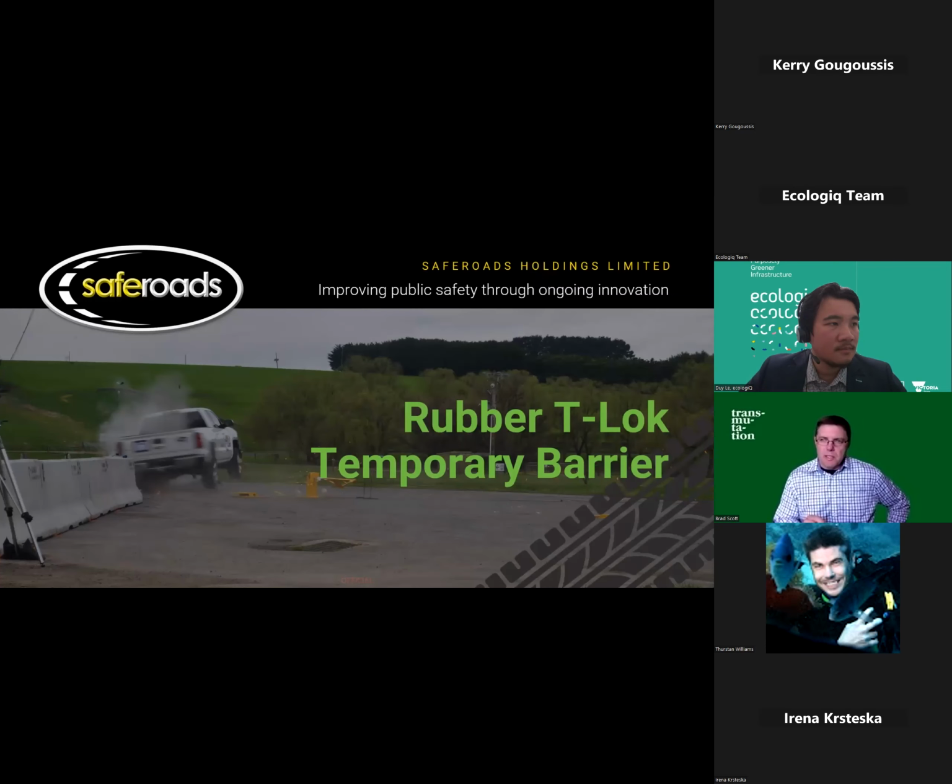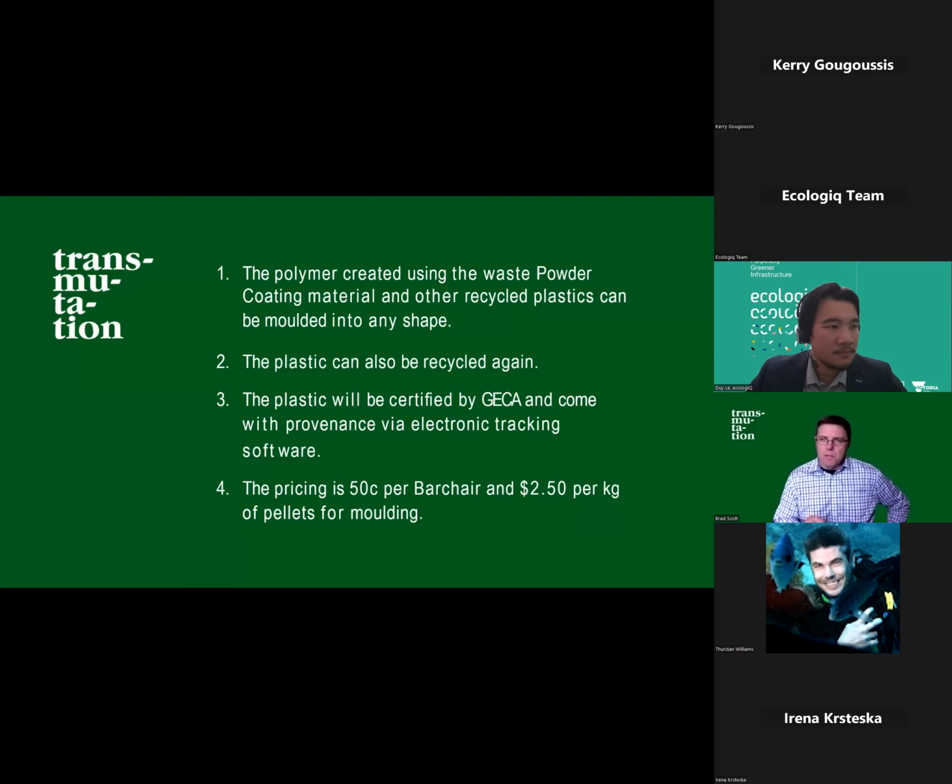The other advantage it has from an environmental point of view is we can recycle this plastic after the molding. So those bar chairs can actually be recycled and reformed again. And the difference that we're doing here with the powder coating is the powder coating presently is considered unrecyclable waste material. So that's the patent process that's in the middle.